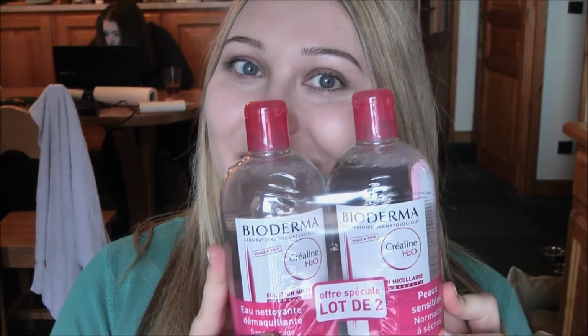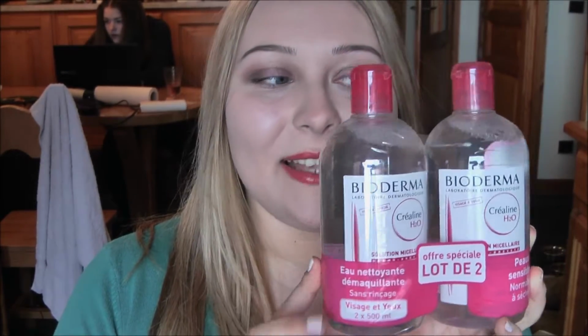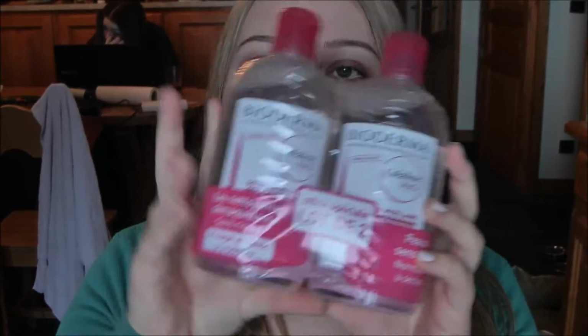Moving on to some French skincare, I picked up the oh so famous Bioderma makeup remover or solution or however is this thing called. I just bought one of these a few weeks ago, but they are really cheap here. I got two products for the price of one, so I decided to stock up. And yeah, I got these two. They're both the 500 milliliter ones.